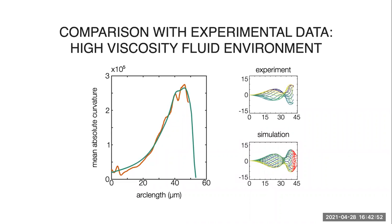So you can see that the mean absolute curvatures fit pretty nicely on top of each other. And then in the bottom right, we plot the waveform for the simulation. This red piece on the end is essentially the free section that we haven't fit. So this section here, where we don't have data, where we essentially have the cell smoothly going to 0 curvature at the end of the tail to match that boundary condition. And I think you'll agree that this is a pretty good fit. Certainly, given that we haven't actually optimized the parameter set, we've just gone for the closest fit within the parameters that we've simulated. We can do the same for the cell in the low viscosity fluid environment.